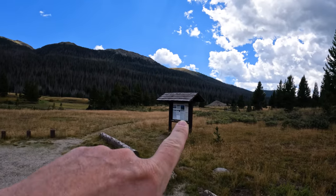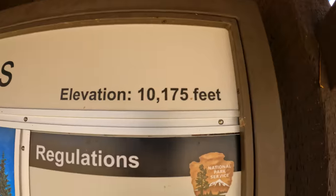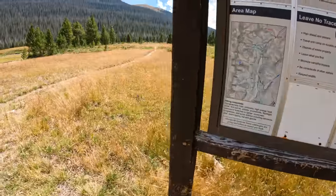Continental Divide, Le Poudre Pass. So this is Le Poudre Pass, and the elevation is 10,175 feet. It's also the Continental Divide.